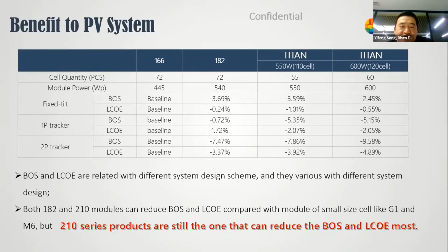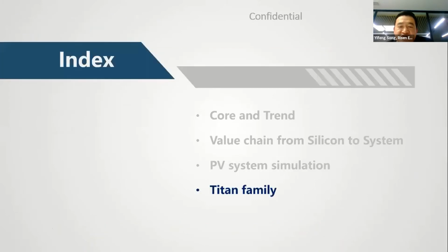Both 182 modules and the 210 modules can also reduce the BOS and the LCOE compared with the modules of smaller size. But actually, under the best conditions, the 210 series products are still the ones that can reduce the BOS and LCOE most. So this is the final result of this kind of product.